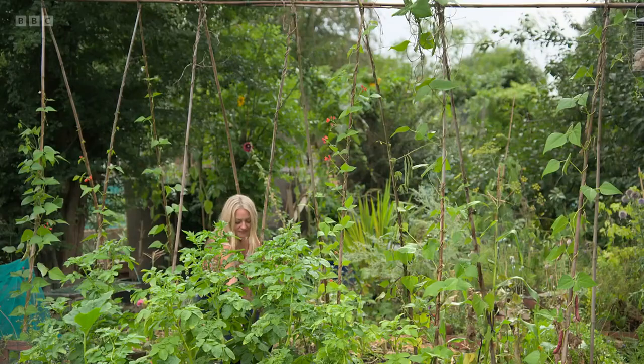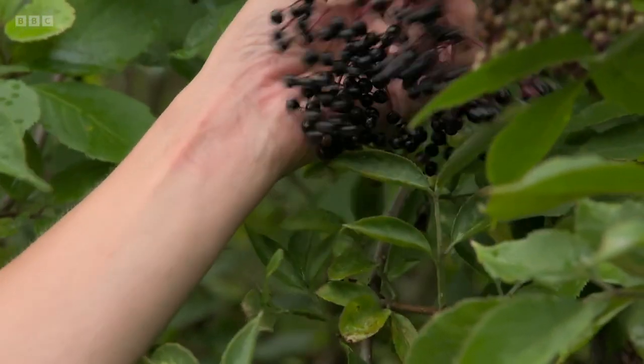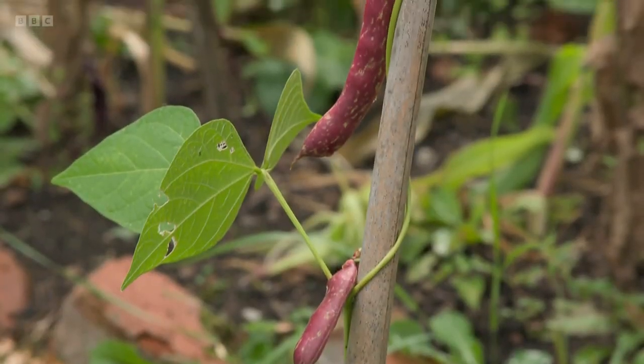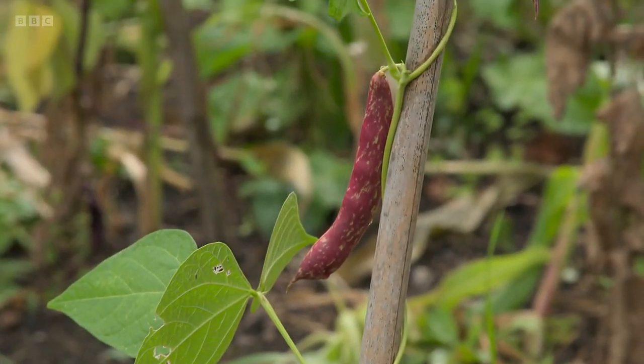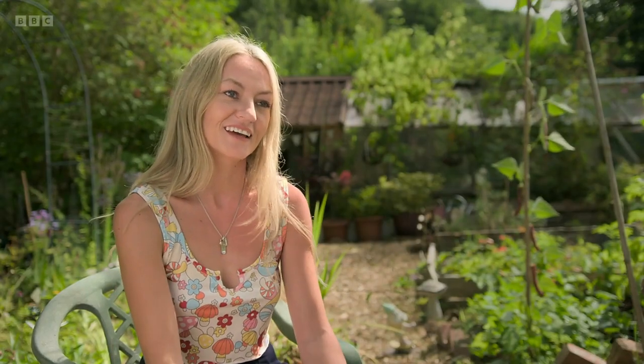I came into gardening as a forager. I've been foraging for 15, 20 years, and it was that really brought me close to nature. So it's observing all of the different plants and the fungi throughout the seasons and watching how they all interconnect within the forest system. And I think that's what really sparked my love for growing.